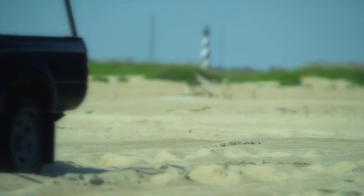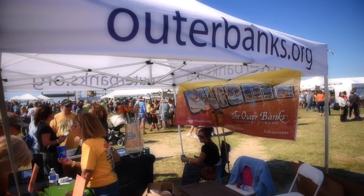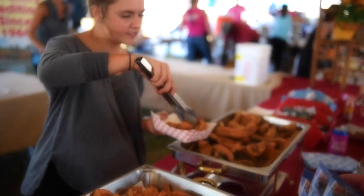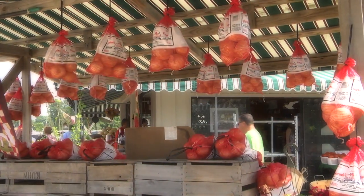We start in the spring. We have a big seafood and wine festival in March. We have a craft beer festival in May. In October, we have a seafood festival, we have a jazz festival. So there's lots of reasons to come back and celebrate the Outer Banks and celebrate being off work.